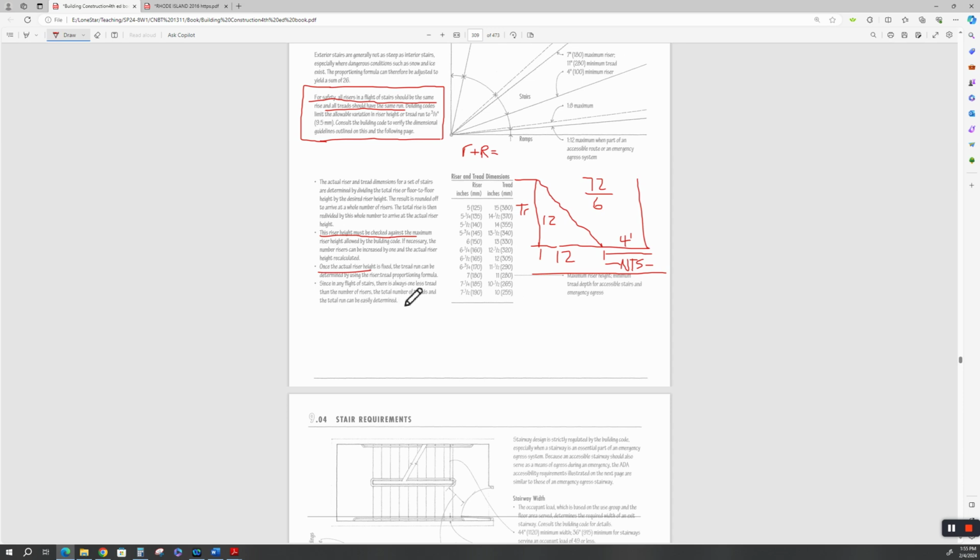Since in any flight of stairs there is always one less tread than the number of risers, the total number of treads and the total run can be easily determined. There's one less tread. So if I've got 12 risers, then I'm going to have 11 treads. Okay, I'll have 11 of these. And this is theoretically a landing, and this would be your top tread up here. So you'd theoretically have 11 of these.